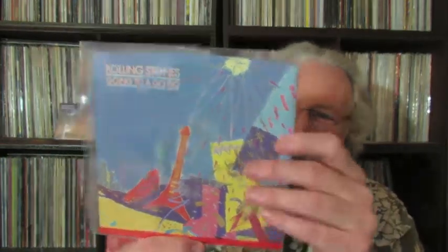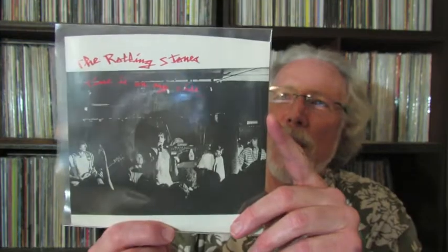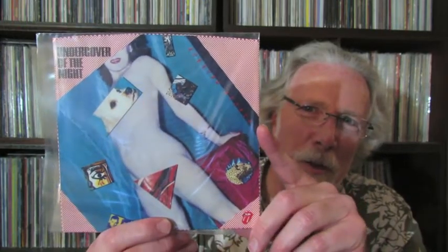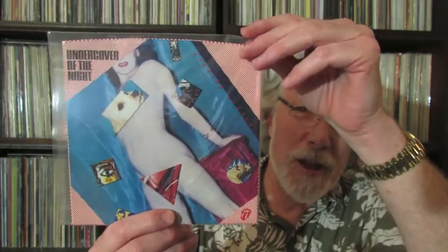Going to a Go-Go live from the Still Life album, with Beast of Burden on the flip. Also from Still Life, Time Is on My Side, backed with 20 Flight Rock. Undercover of the Night. And this shows what's under the stickers on the LP cover, as it was later issued with just this design.